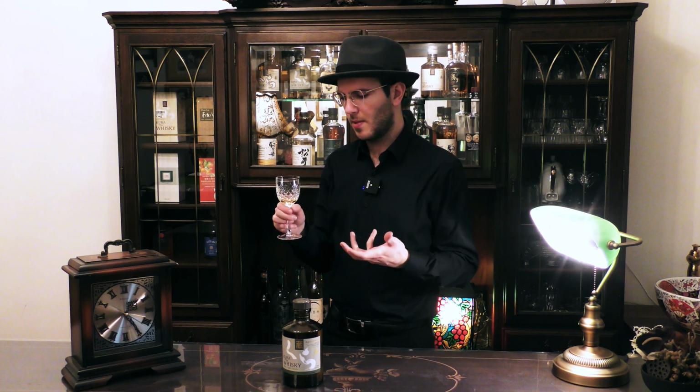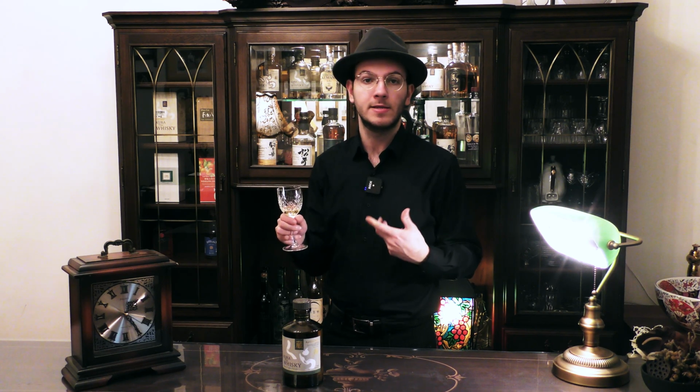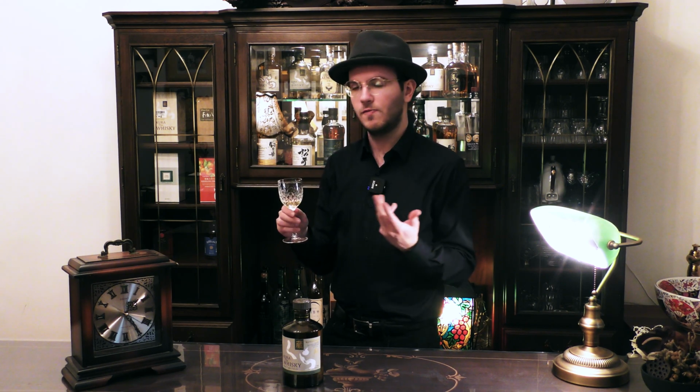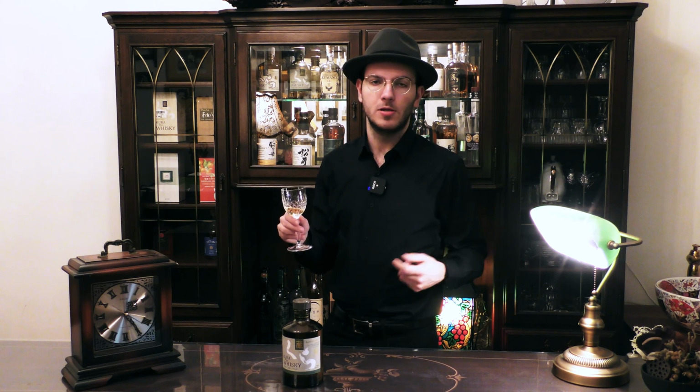It's quite different than expected on the palate. The sweet notes are somewhat overshadowed by this peppery peatiness, but it's not that intense, the peatiness. It's still easy on the palate, which we might also attribute to the relatively low alcohol content.